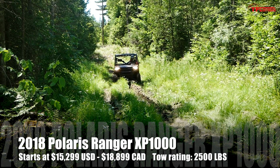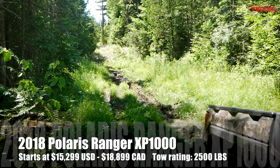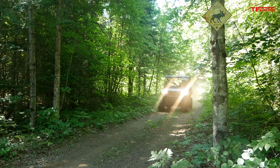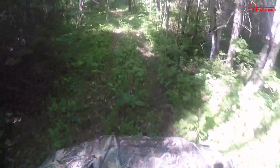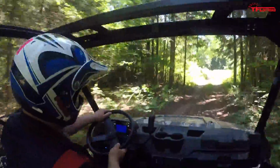And so far I've only been talking about sport side-by-sides. If you want to look at something like the Polaris Ranger, well, these days those machines have tow ratings which are also equivalent to what you get out of a Jeep Wrangler. So even on the work side of things, side-by-sides have come so far and are so capable now.